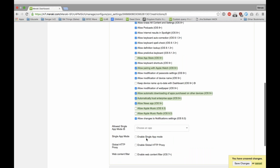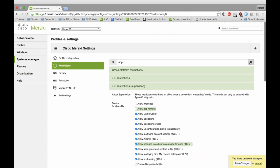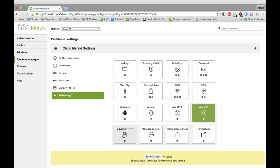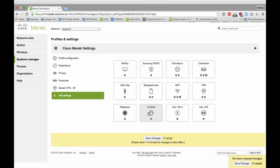You can lock the device in single app mode, throw a web content filter, HTTP proxy, whatever you want to. And so it's really, really straightforward to add things like restrictions to your devices. And then you can change wallpaper. On a more advanced front, you can do the education payload and get the classroom app configured for your schools.